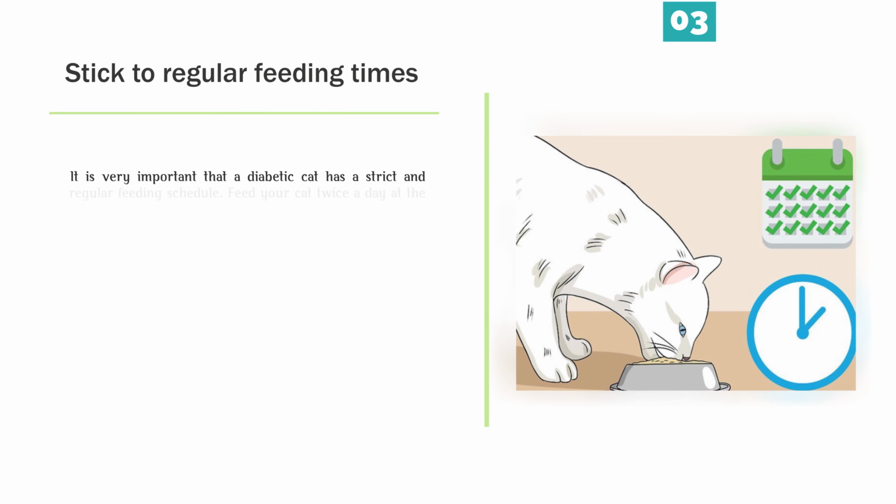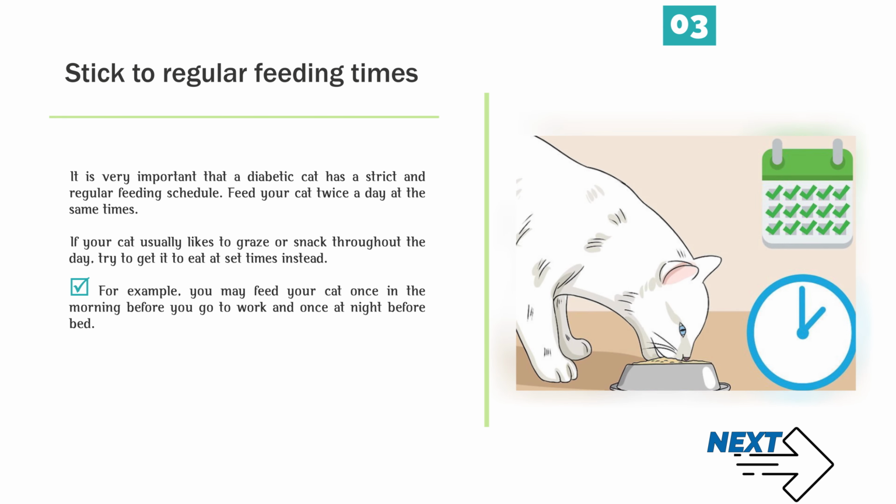Number 3. Stick to regular feeding times. It is very important that a diabetic cat has a strict and regular feeding schedule. Feed your cat twice a day at the same times. If your cat usually likes to graze or snack throughout the day, try to get it to eat at set times instead. For example, you may feed your cat once in the morning before you go to work and once at night before bed.